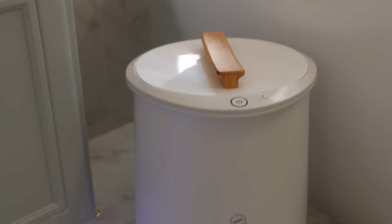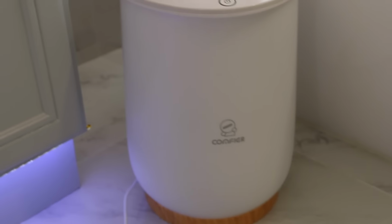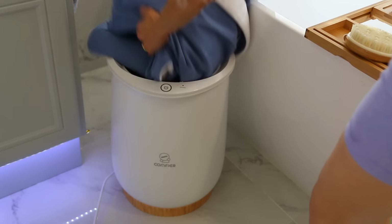So now let's talk about those extra little added touches. These are maybe crossing the line into bougie territory, but I'm not gonna make apologies for this because it's worth it to me. And the first is my towel warmer. I shared this. This was my Christmas gift to myself. I've enjoyed it every day.